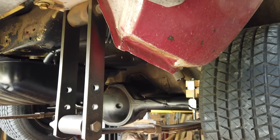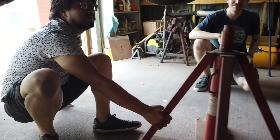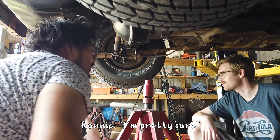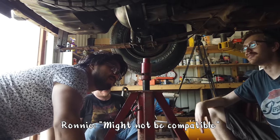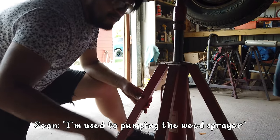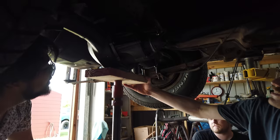The first thing we have to do is support the axle, and we'll be doing that with this tall hydraulic jack. This is the first time using this upgrade shoe. Oh boy, it might not be compatible. You're doing so good. You got it, you got it, you got it. I need to pump the weed sprayers. Oh, yeah, you've been getting practice.